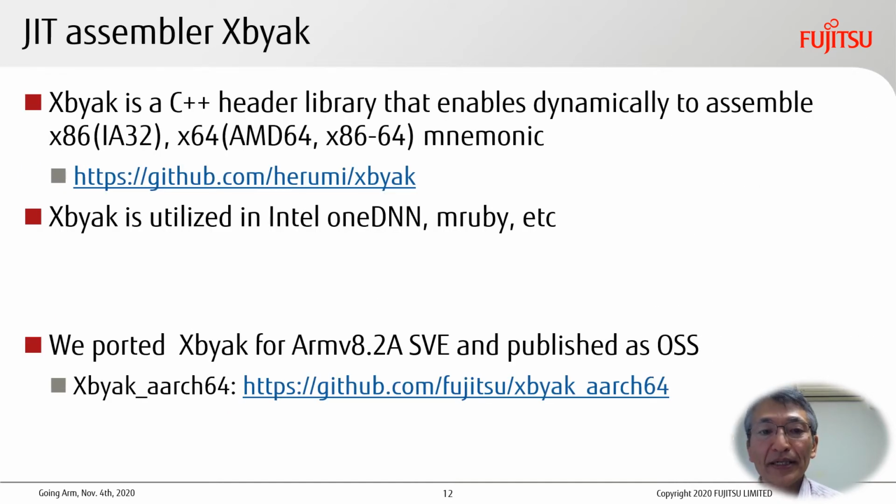Xbyak is developed by Herumi. It is a C++ header-only JIT assembler used in oneDNN and mruby. We ported Xbyak for ARMv8-A and published it as open source software.